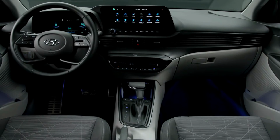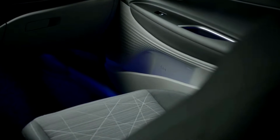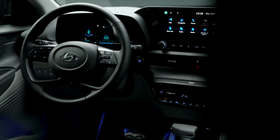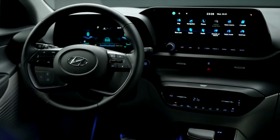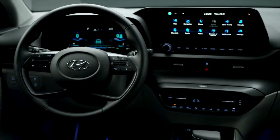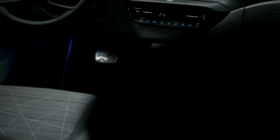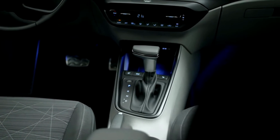Bayon SUV stands 4,180 mm long, 1,775 mm wide, and 1,490 mm tall. It features a wheelbase of 2,580 mm and will be available with either 15-inch steel wheels or 16 or 17-inch alloy wheels. Bayon SUV also boasts of 411 liters of boot space.